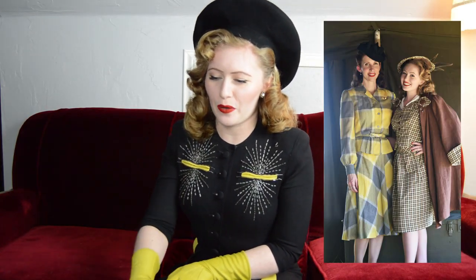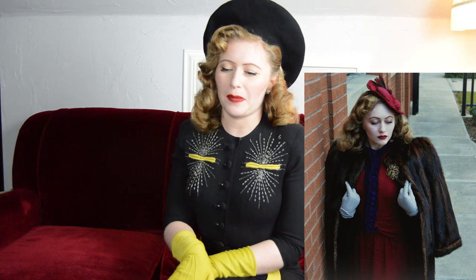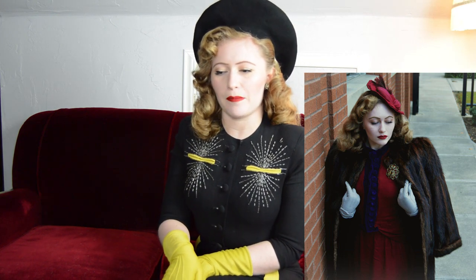Yes, Jamie and I growing together in our style. Here's another outfit that I designed and my mom helped me make. She made the blouse and skirt, and I made the little tilt hat to go with it.